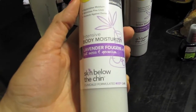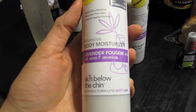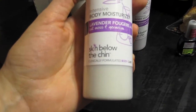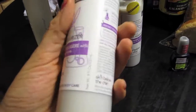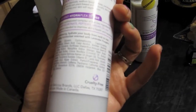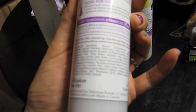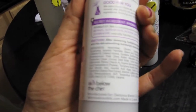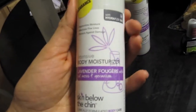Also, Intensive Body Moisturizer in Lavender Fougere. The thing I loved about this is that it has hyaluronic acid in it, which is really good and expensive, and it has argan oil, peptides, hyaluronate, well, I guess that's not as good as hyaluronic acid, and retinol and tourmaline. So this is a really good moisturizer, and it was 75% off, which made it $1.49. So of course I had to get two.